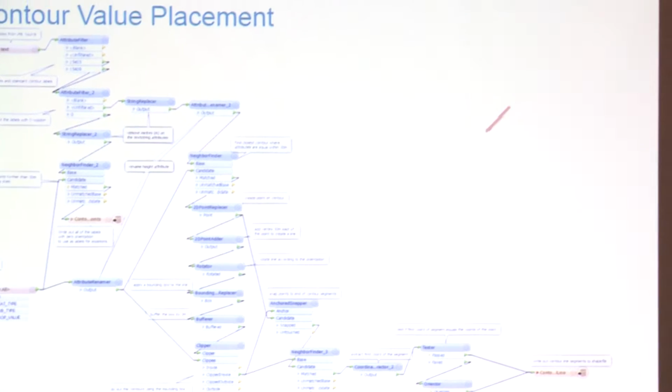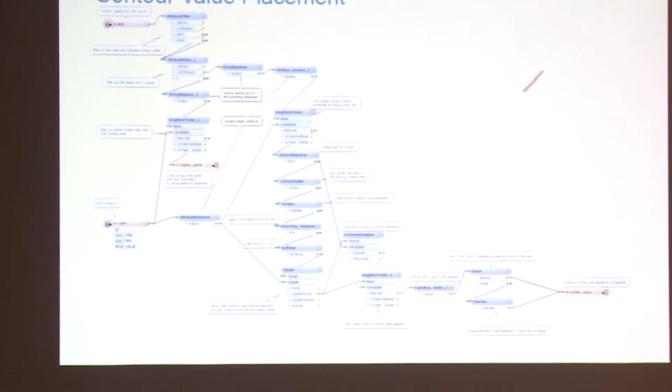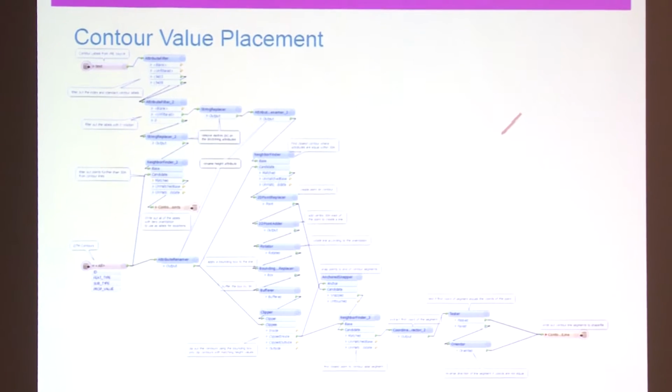And then we snap the start of the line we created, the red one, to the contour segment using the anchored snapper, with the contour being anchored, so we make sure we don't move the contours. We find the closest point on the line to the contour segment, which will now be the point we just snapped it to. Extract the first coords of the segment, and using the closest candidate coords from another neighbor finder from the line, we can test to see if they're the same.